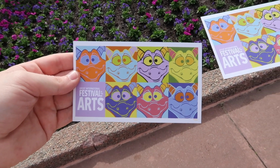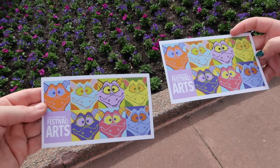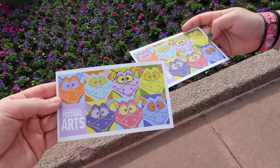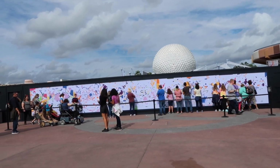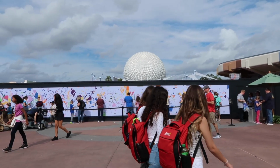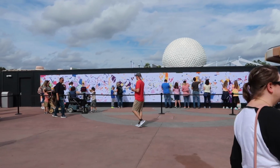Here's a postcard of the finished design. In the years past, they changed the design. You can collect different postcards. I don't know if they're gonna do that this year, maybe, but the festival just started. Maybe they have a set amount of this design, because somebody said they just started this one today. You can start to make out that third Figment there, but there's not too much completed yet. But it's a lot of fun. I mean, it's free. You get to paint a little bit, and then you get a free postcard. I so love it's free.